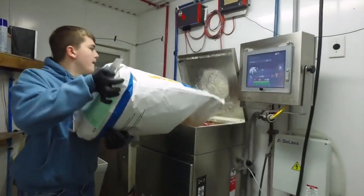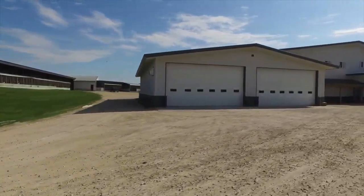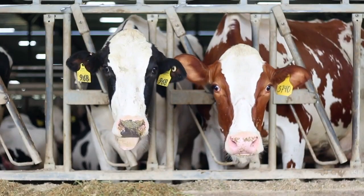These are all things that I had no clue were possible when I was a kid, and now they're here and they're a part of our daily life, and it's things that are necessary for farms, especially large farms, to be sustainable and to be environmentally efficient. I get to do what I love every day, and there's nothing better than that.